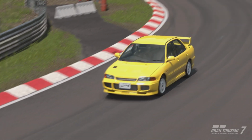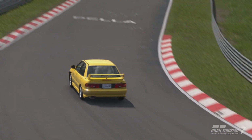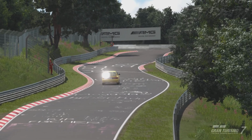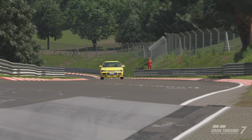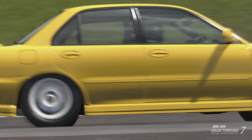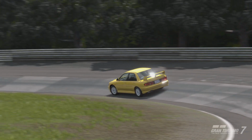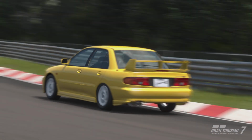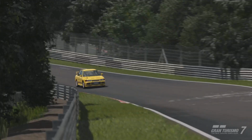And then you have the Lancer Evo 7, 8, 9, 10 or X, whatever you want to call it, which to be honest really don't appeal to me at all. But yeah, it is a very, very good looking car. It's quite subtle in the way it looks, and for some reason the boxy shape is just really beginning to appeal to me. But how does it feel to drive in GT7?